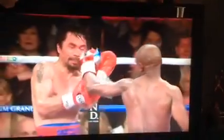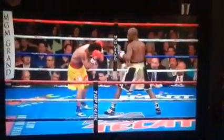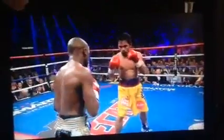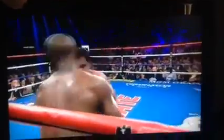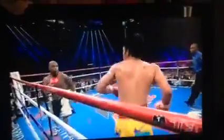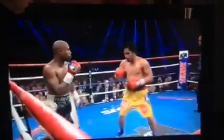Then we see Floyd Mayweather line up Manny Pacquiao with the jab, and then he comes not down the middle, but a roundhouse around the gloves of Manny Pacquiao. Early in that round, Manny Pacquiao felt that for sure. Then we see Floyd in his prevent mode, hands up, trying to avoid the shots of Manny Pacquiao. Manny Pacquiao grazed him, but nothing significant in that sequence on the ropes.